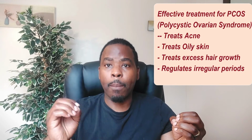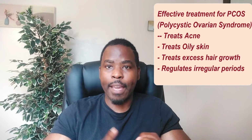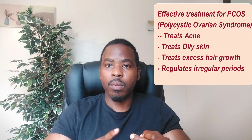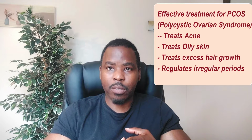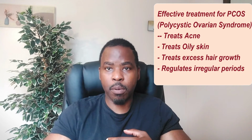Now, a lot of women would swear by these pills. Dianette and Yasmin are wonderful. And why are they wonderful? Well, they're wonderful because of the effects they have. For example, these pills are known to be very effective treatments for polycystic ovarian syndrome. Polycystic ovarian syndrome can present with symptoms of acne, excessive hair distribution, weight gain, and irregular periods. So a lot of women take the combined pills just for this purpose.